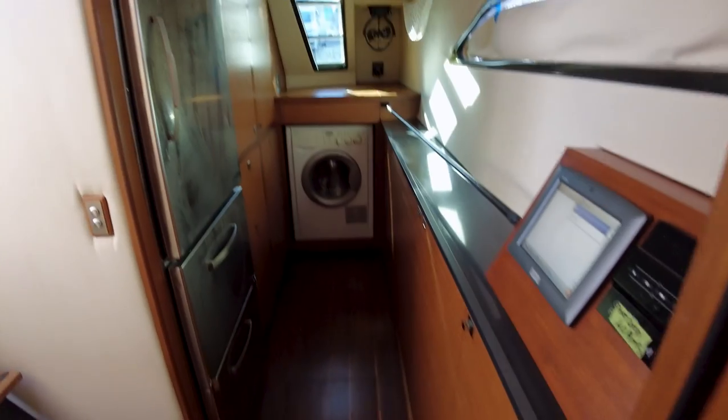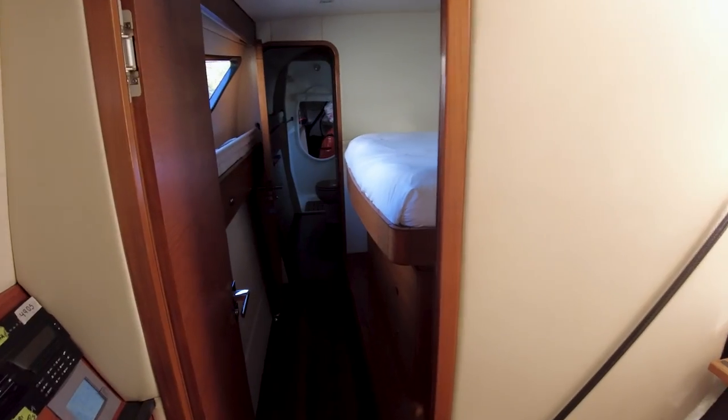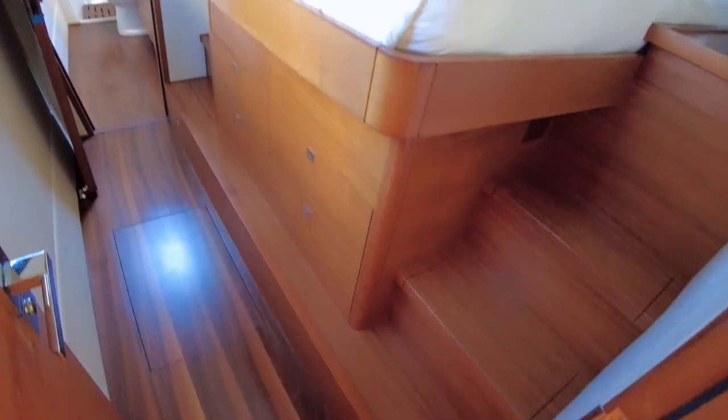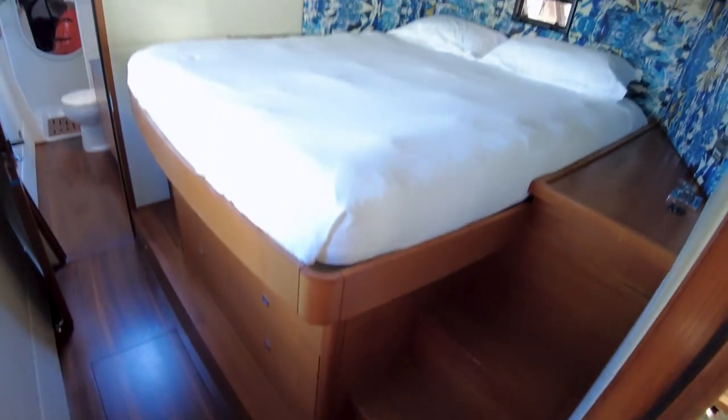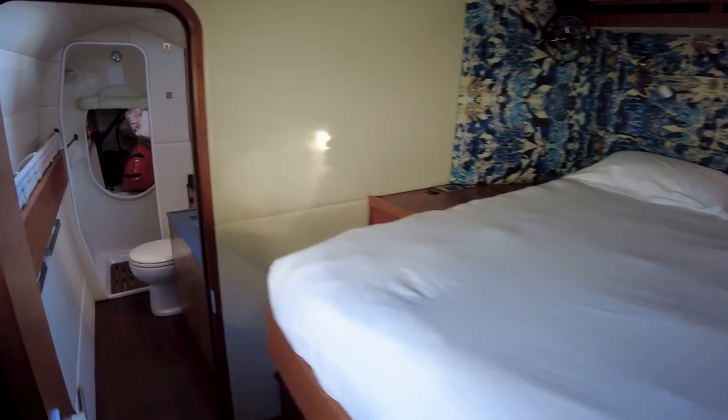So really nice. And because they planned on cruising on this boat, storage is something that is important. So that's why they opted for that utility room. And then we've got a mirrored island berth up here, bridge deck island berth from the starboard side. Storage down below, steps up.